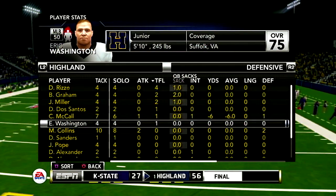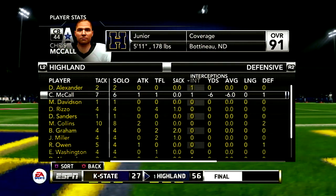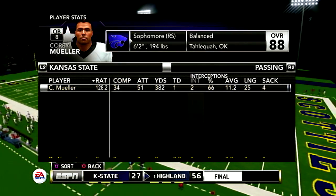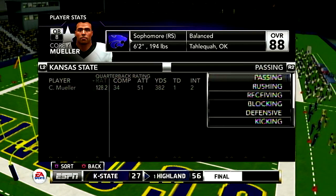And then the defensive numbers there, you guys can take a look at that. Graham leading sacks, Graham had 2. Miller was right behind him with 1. Also, Collins had the most tackles. He had 10 tackles there in the game. DeSantos had 2 tackles and a tackle for loss, which was his 8th tackle for loss this season.